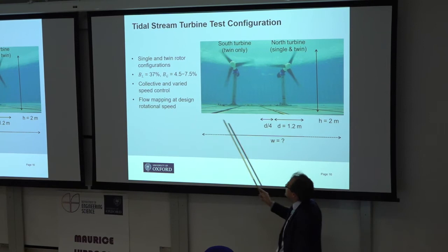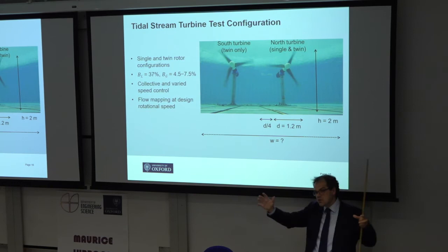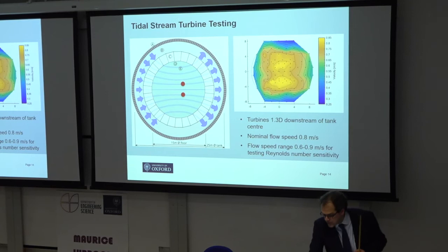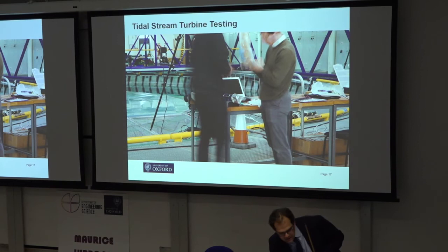But by doing that separation, we get roughly towards the optimum, which we found in our theory work earlier, at around 37%, almost 40%. The global blockage, remember, is the ratio of the area of the turbines across the cross-sectional area of the tank. This tank, if I just flip back, you don't really know what the width is. You don't really know what the flow is doing over here, so it's not really got any hard boundaries. So the global blockage is really quite hard to estimate. But we deliberately used this tank because it's a low number. We don't want our solutions corrupted by global blockage. We want to be away from that.